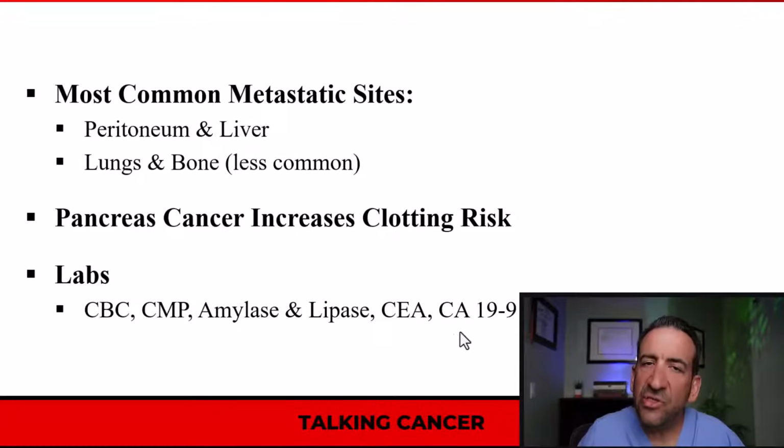As well as these two cancer markers, or tumor markers. The first one is a CEA. The next one is a CA19-9. Now the CEA is very non-specific. You can see elevations in smokers and in many different types of cancer. For example, colon cancer, gastric cancer, prostate cancer, breast cancer. I can't tell you how many different types of cancer.